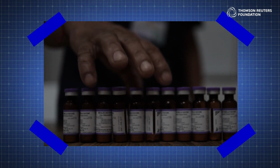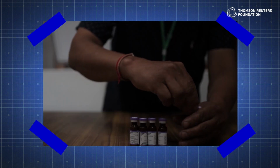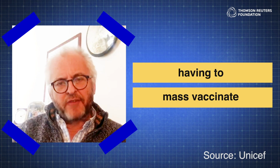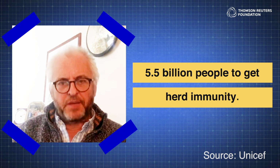The day we started designing a vaccine, we should have been designing the distribution system for the vaccine. Today, we vaccinate about 118 million children globally for childhood illnesses. Potentially here, we're looking at having to mass vaccinate 5.5 billion people to get herd immunity, and do this at a speed which has never been considered before.